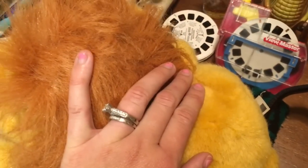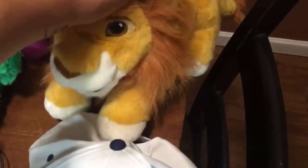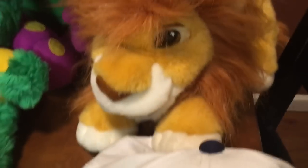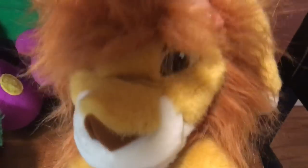They were Timon, Pumbaa and Zazu, and they had the hard faces. I've never seen anything like it before. It was like a doll face, and then the rest of it was a plush. I guess I'll show you guys in a sold video since he's hijacked them, because I will be listing them. I don't really want to keep them forever, but he works, and he's also a hand puppet, so you know, fun times.